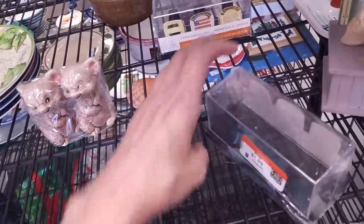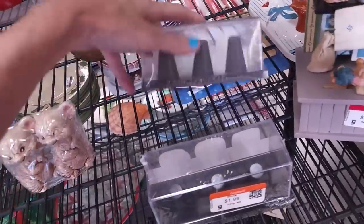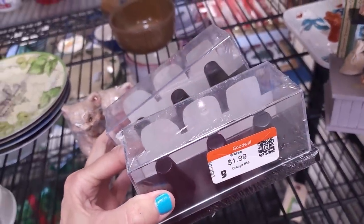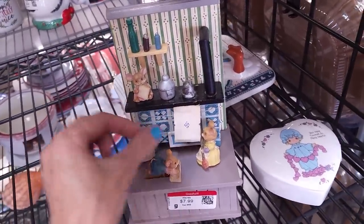I'm thinking, can I use this at the store? These might be handy at the store. We don't have very many ring displays, so I'm gonna grab those for the store. Sometimes the first shelf is very, very good to me.